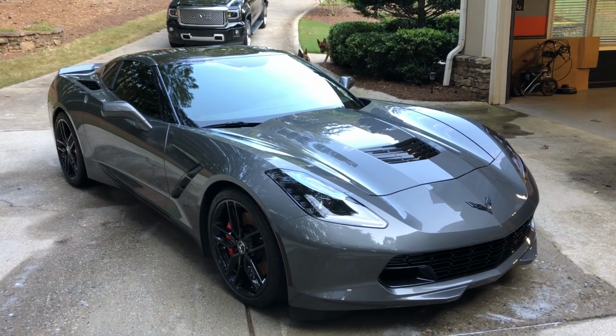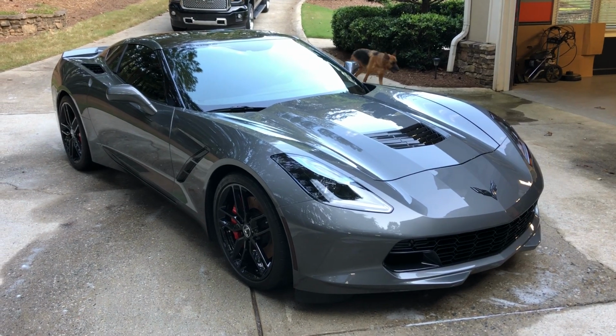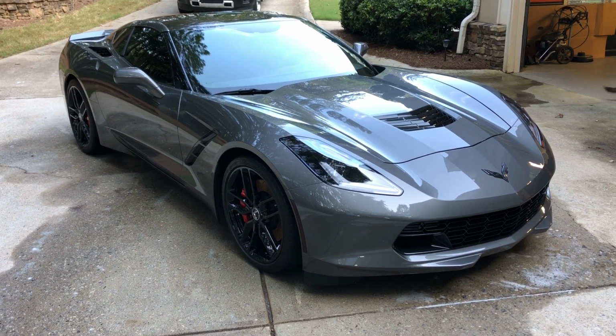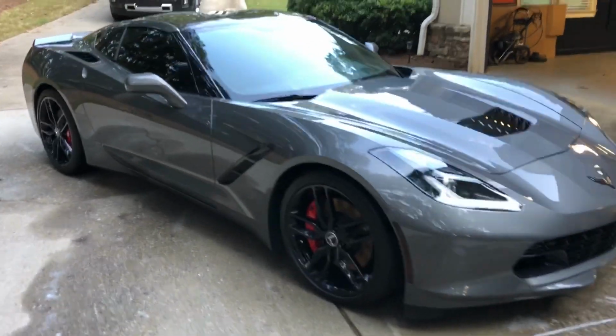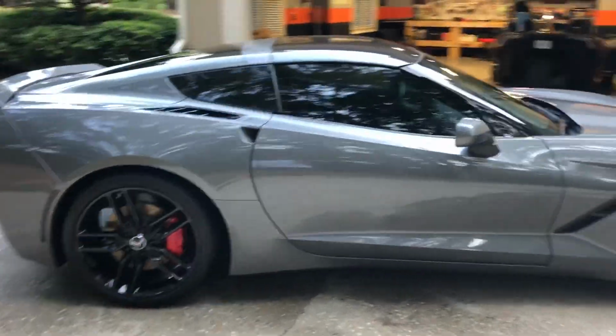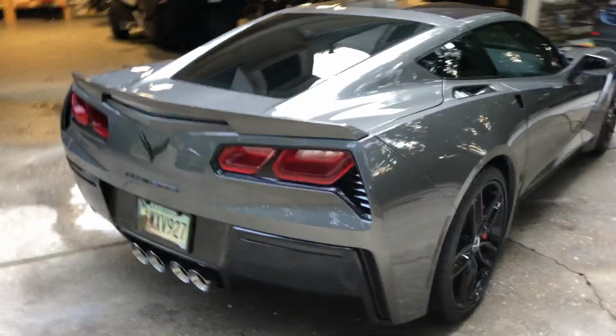This color, if you haven't seen it in person, it does change tone when it's a little bit overcast or when it starts to get a little bit darker. Right now, it takes on almost like a battleship gray, and in bright light, it looks more like a silverish tinge to it, but I absolutely love this color. And you don't see very many of them. They only made them in '15 and '16.